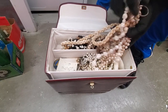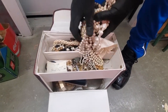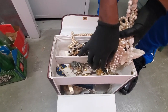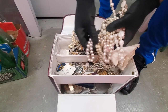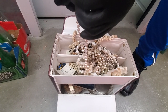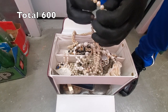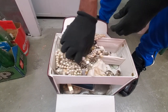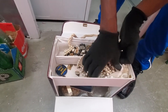Ooh. Okay. Jewelry. Oh. So real gold. Where's the real gold at? Some change. You know how you know if it's a real pearl? If there's a knot in between each pearl. It has to be a little knot. Now these are knotted in between. Those are real. Gotta look for the knot, baby.